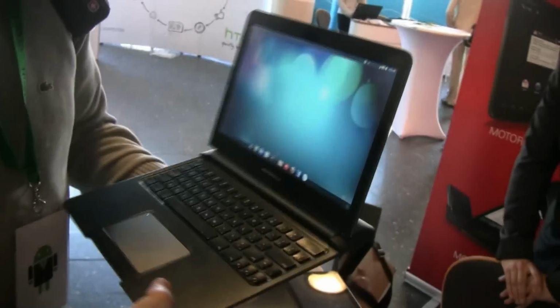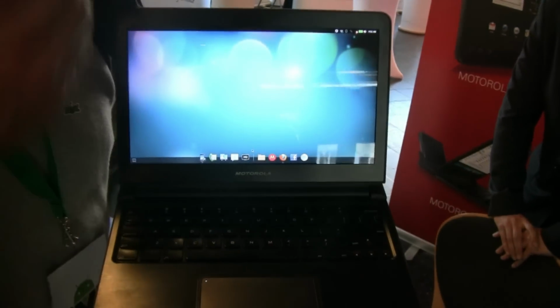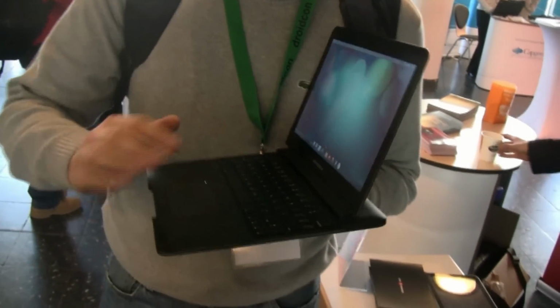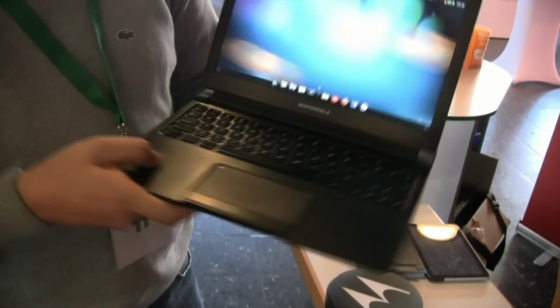The Motorola fellows over here told us it's sold separately in the US for roughly $400 right now, but you can also buy the combo, which means the Atrix and the Lapdock, for roughly $500. Let's take a quick look around the system itself.